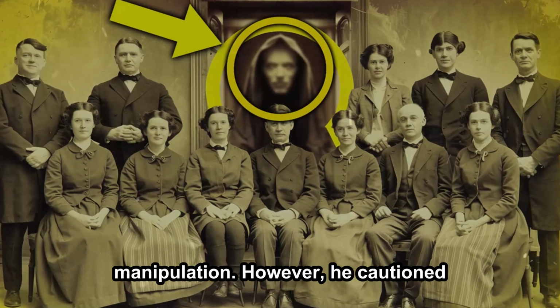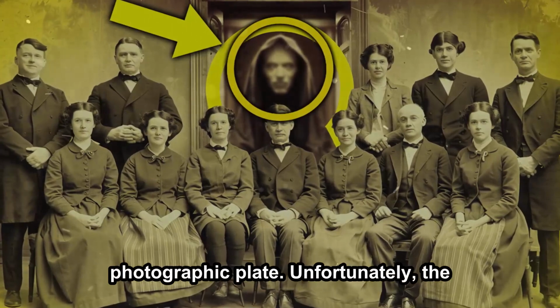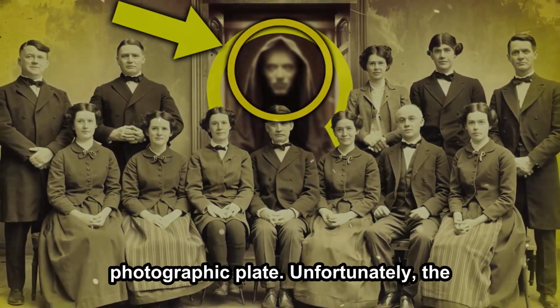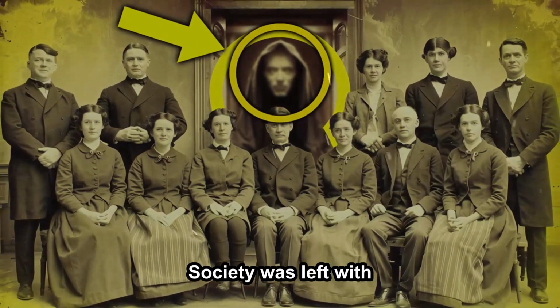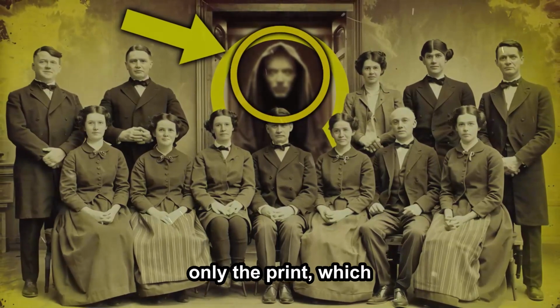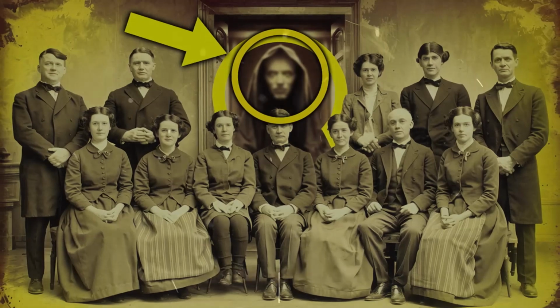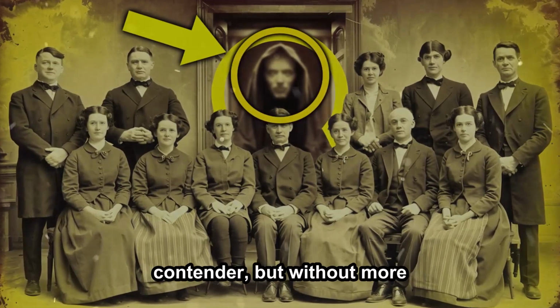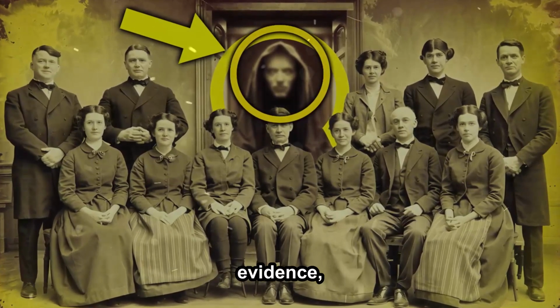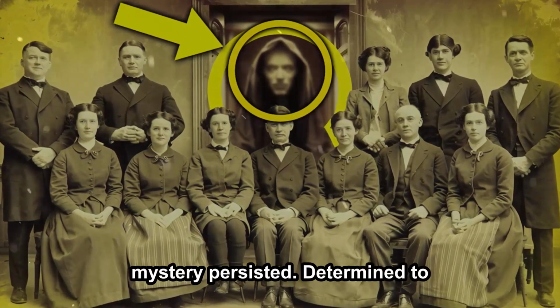However, he cautioned that it was difficult to be certain without examining the original photographic plate. Unfortunately, the plate was long gone, lost to time. The Havenwood Historical Society was left with only the print, which made it much harder to determine if it had been altered. The possibility of photographic manipulation remained a strong contender, but without more evidence, it was impossible to say for sure. The mystery persisted.